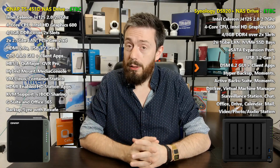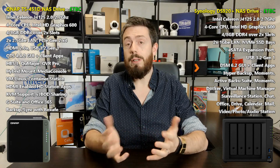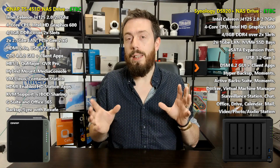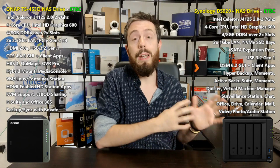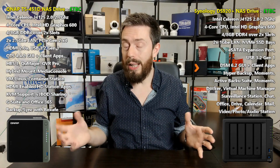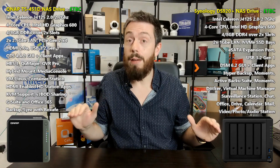Next, we can talk about software. Now, software is another dividing point between these two companies. I've compared Synology and QNAP NAS for a long time, but it's worth highlighting that in the newer generations, things have really changed. Synology used to be a brand that I would say focused on software over hardware in a big way, with QNAP focusing on hardware over software in a big way. But in 2020, the playing fields are exceptionally level.